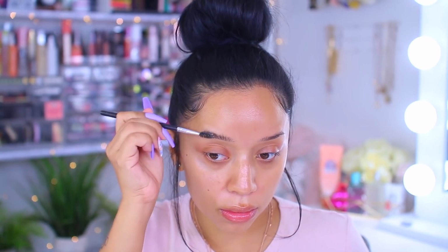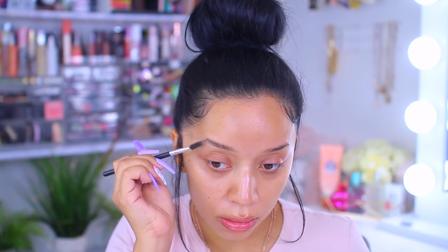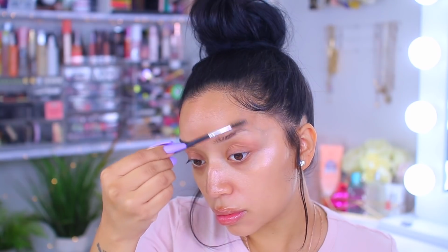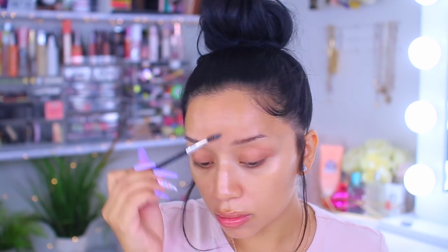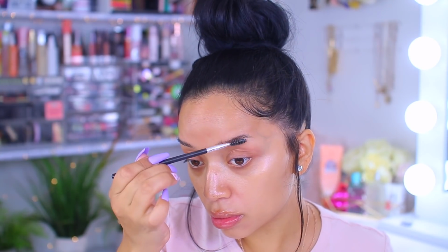So first things first, I am going to take my Makeup Revolution soap styler. I've been using this for a few weeks, close to a month, and I really like it. If you guys like that feathery brow look, you definitely need to invest in this product. It's very affordable, right under $10. Love it, and like I said, I use it a lot.